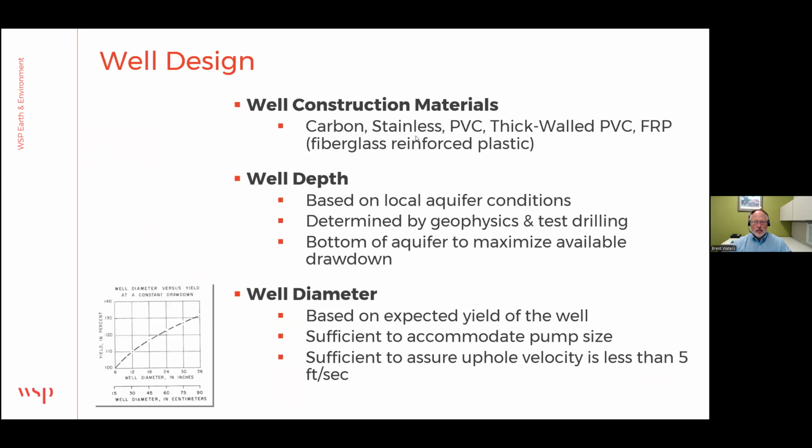Carbon steel, stainless steel, PVC, thick-walled PVC for RO or for brackish, or fiberglass reinforced plastic. These are all different well construction materials that you'll have to look at based on your local aquifer conditions. Well depth, again, is usually determined by driller's knowledge or geophysical logging of the pilot hole after you drill the pilot hole.